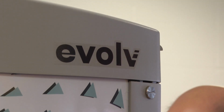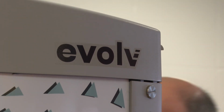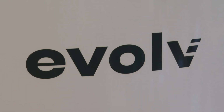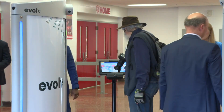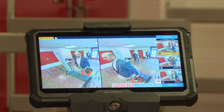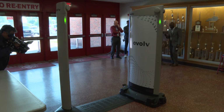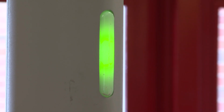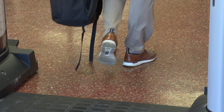Now, the AI system is from Evolve Express. From what we know, the system will be placed at each of the check-in lanes for students. It'll be able to detect shapes in backpacks or under clothing that could indicate a weapon. School leaders say that this system is objective and can scan about 1,800 people an hour. As part of the school's security plans, an armed officer will be present during those check-ins to be able to respond to any situation.